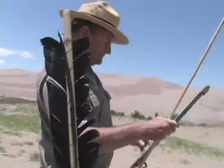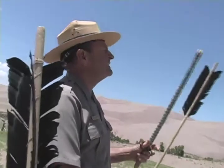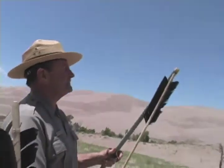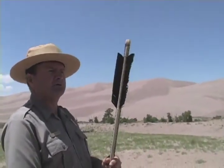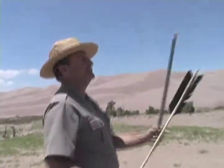The rangers show the crew how to throw an atlatl, a native weapon for hunting game. It'd be like giving a baseball pitcher a 2-foot extra long arm. That's really what happened. So when this thing goes forward, you've extended your reach.